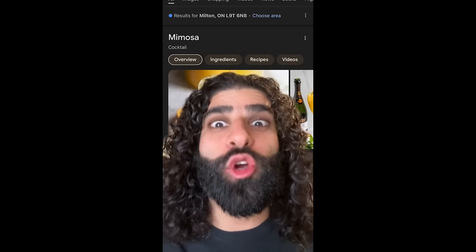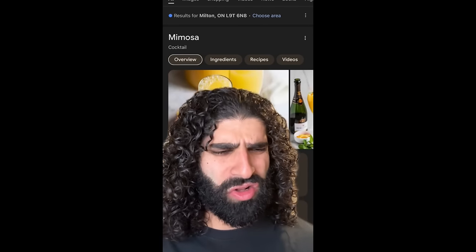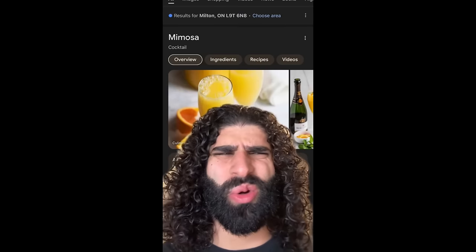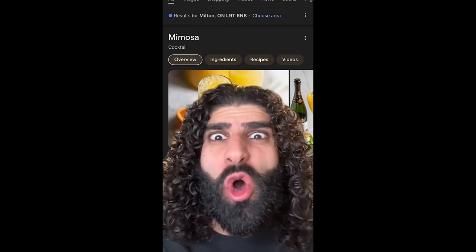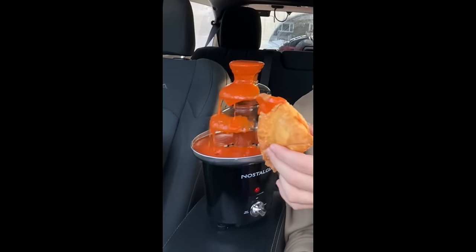This is what comes out when you Google mimosa. It's a cocktail! I wonder why it's called cocktail. Cocktail. And it's yellow. It's susu! First of all, the Indian mimosa with the butter chicken sauce. Oh my god, look at that. Look at that, right here, right away.